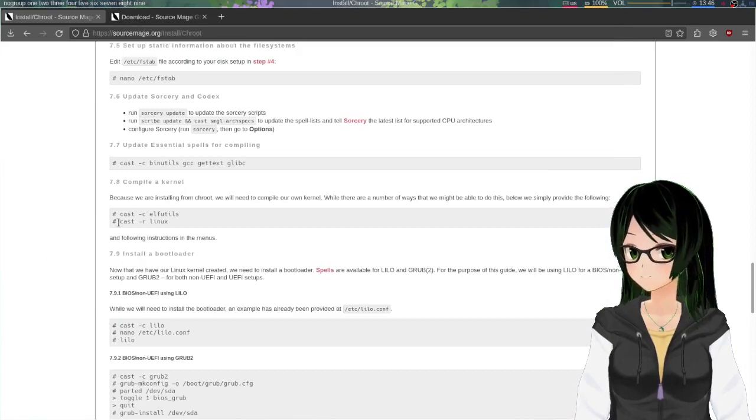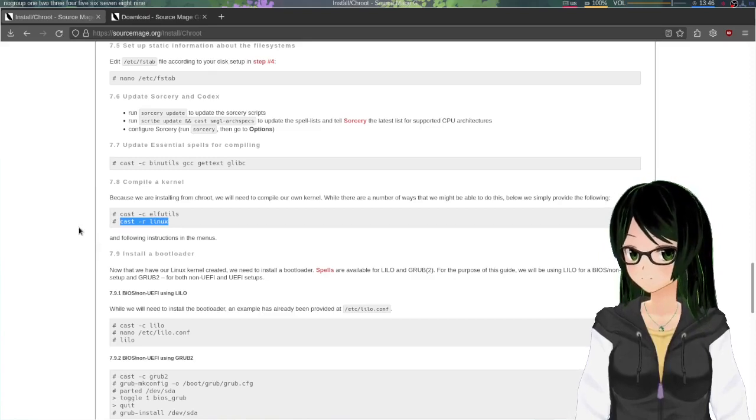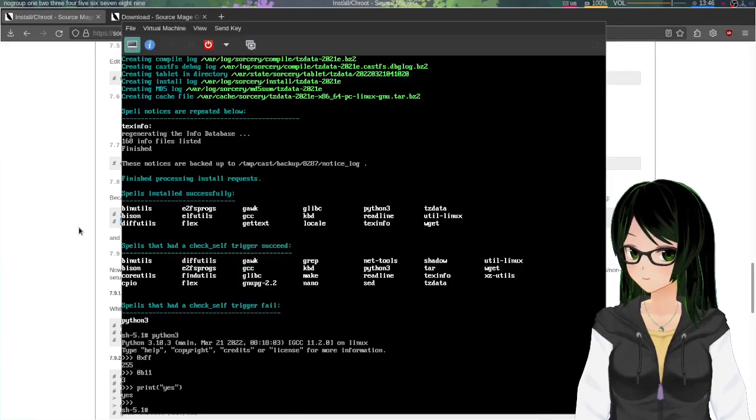Alright, so next step is apparently compiling the kernel, so kind of interested to see what configuration for that looks like on here.